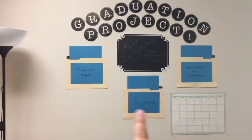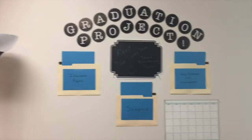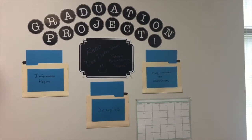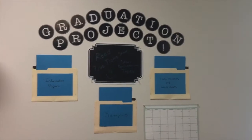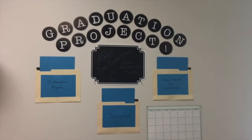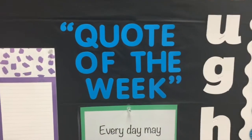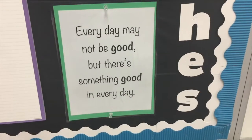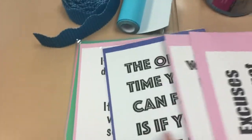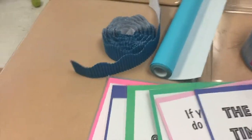And then down here in this little section, I have a skeleton that I'm going to laminate, and he is in the praying position because Lord knows they need some prayers when we do the graduation project. So I got this up, my quote of the week: Every day may not be good, but there's something good in every day. I made a bunch of these on the laminator, just typed them up, random quotes. So I'm planning on doing that one a week.